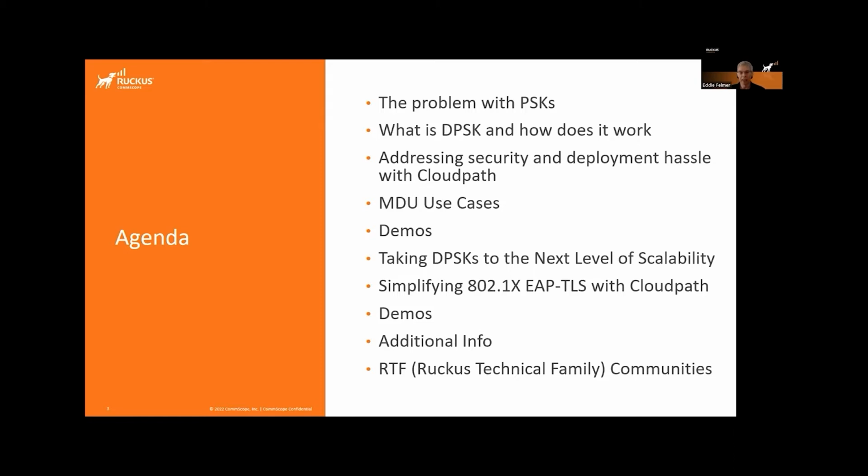And then we'll take a look at using 802.1x networks and how, when you're using client certificates, CloudPath can help to make that simpler in terms of deploying those certificates onto client devices. And I'll follow that up with a short demo as well and a look at the configuration.